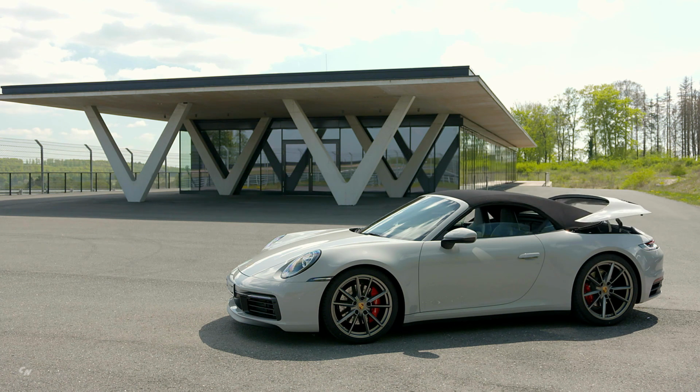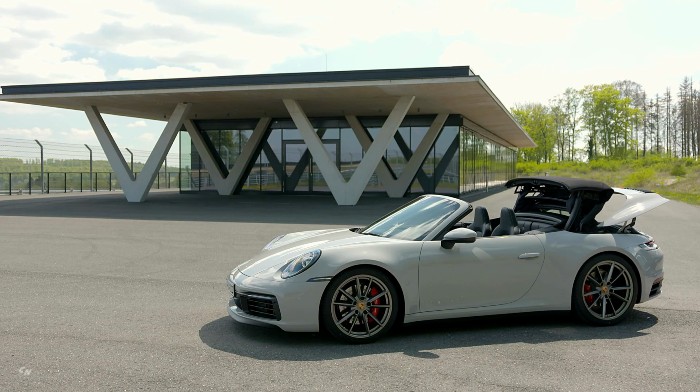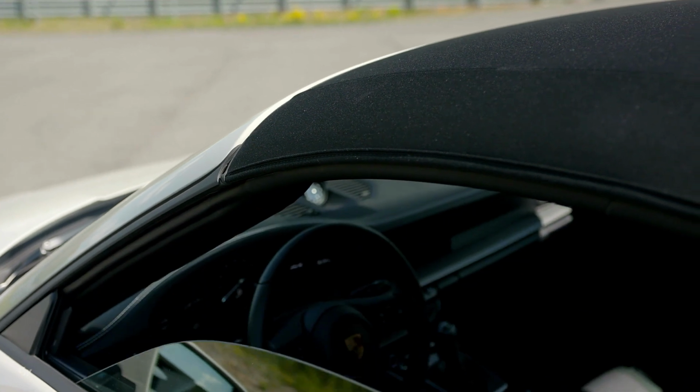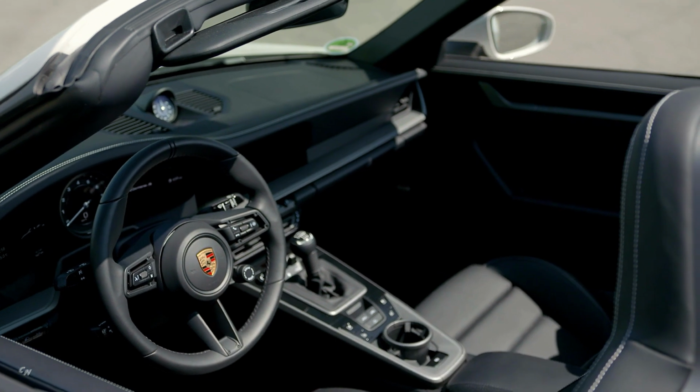The roof is operated by a button located in the center console. Porsche traditionally places high demands on the convertible top of the 911. Like for all other previous 911 models, this folding roof is a completely new development.